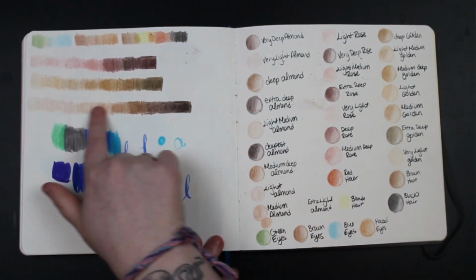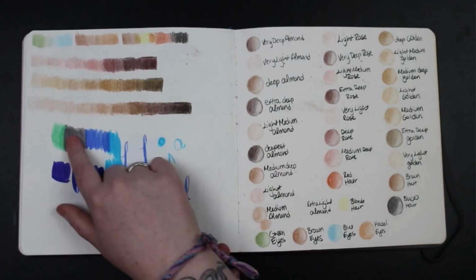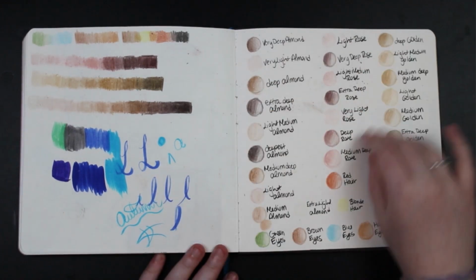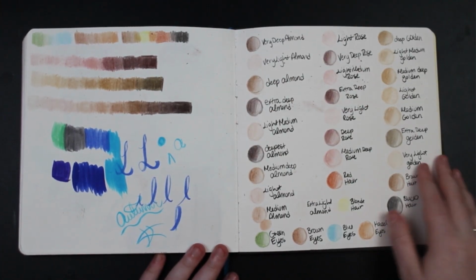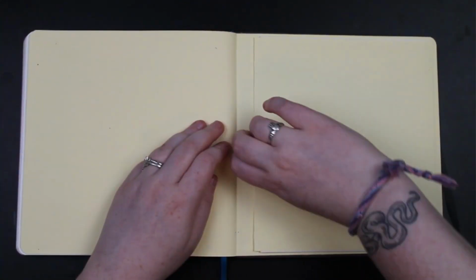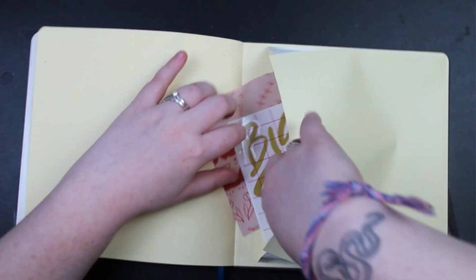So this is all of the skin tones kind of done in their gradients, me playing around with their rubber tipped markers. They're kind of weird. And then swatches of all of the skin tones. So, and then that's it. And I don't have anything in this pocket this time, I'm fairly certain. Oh no, I do. I have some stuff.